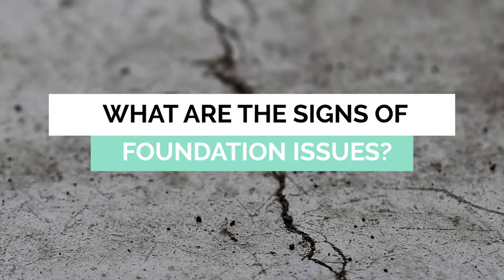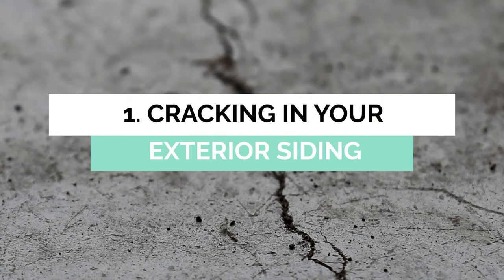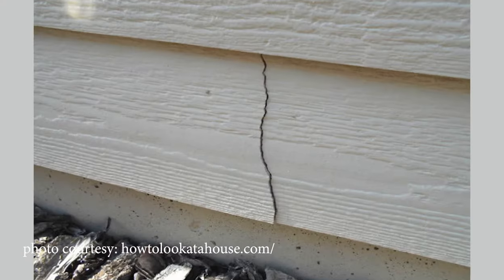So what are the common signs of foundation issues? Before contacting a home remodeling contractor and potentially wasting your time and effort sitting through a consultation, you want to know that your home is prepared. Here are four signs that will tell you if you may have foundation issues. The first sign of potential foundation issues is cracking in your exterior siding. This can indicate that your home is shifted on one side but not on the other, forcing the siding to split or crack. So take a walk around the exterior of your home to inspect your siding, whether it is vinyl, fiber cement, wood, or other traditional lap siding types.